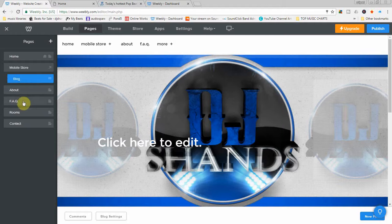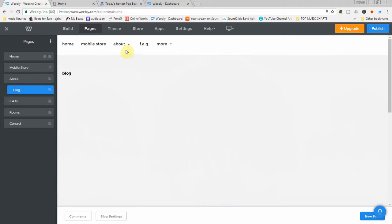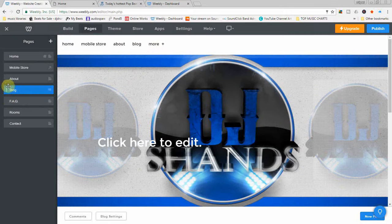Okay, here's a nice little trick for your website too. See how it's not showing up right now? And you notice this page is indented. That means it's hidden under mobile store. See that plus button? See blog? So if you put it underneath a page and you go just a little bit to the right, it'll show up as a drop-down menu. Okay, so under About Me now, there's this plus button and there's a blog. So we don't want to do that though, but it is a nice little trick if you want to conserve some space on your menu here. So for example, you can put the About Me under frequently asked questions if you want.